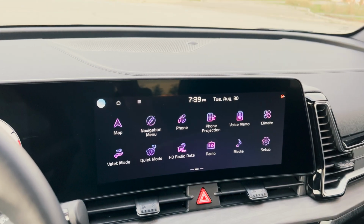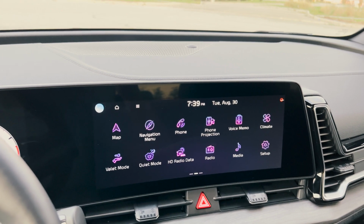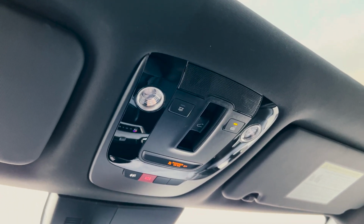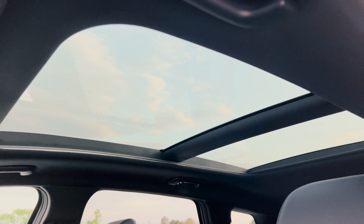Now, one thing that is disappointing is you don't get wireless Apple CarPlay or Android Auto, but apparently you do get this on the lower trims, which does not make sense. Up top is the rear view mirror, along with the interior lights, SOS, and sunroof controls. And yes, this does have the full sunroof, which is amazing.